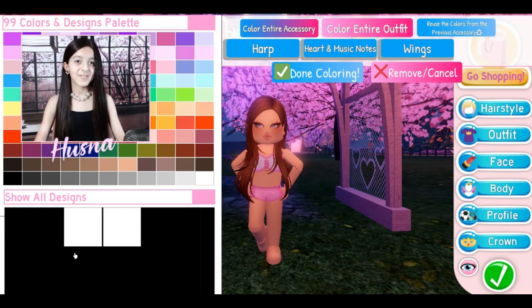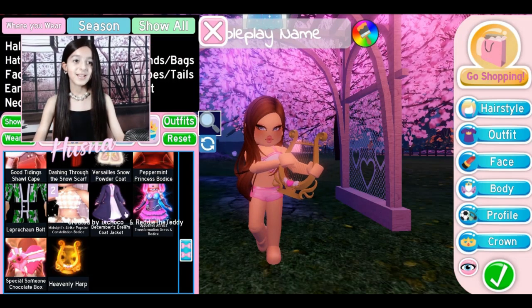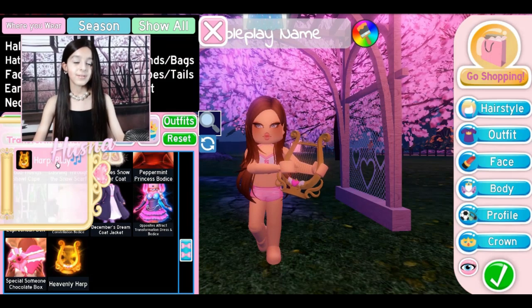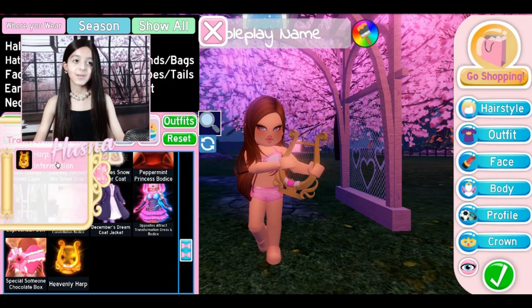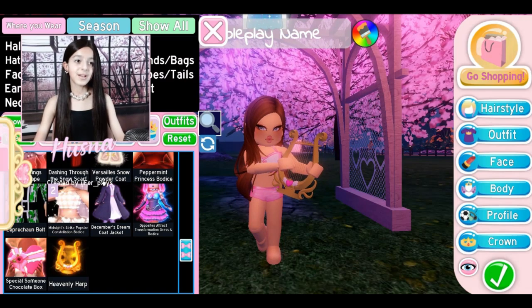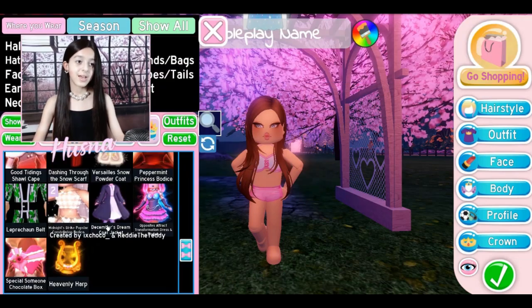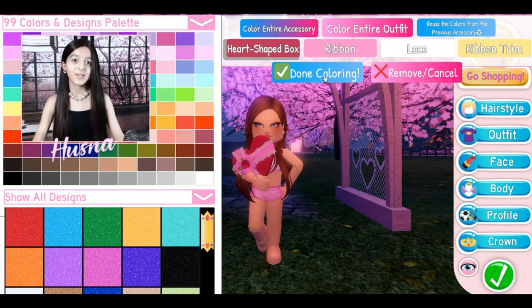Oh, by the way, this is the heavenly harp. So pretty. Let me just play a song for you all. Wait. This too. And also this. Beautiful. I love that. And now let me just remove the harp for now. And let me show you all this special someone box. Ah, that's how it looks. It's so cute. I just love it.